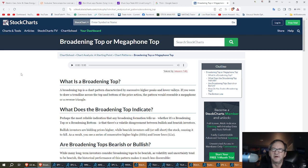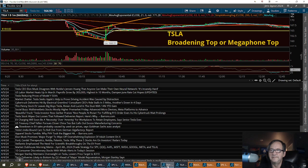A broadening top is when you have two different peaks. The broadening top is a chart pattern characterized by successive higher peaks and lower valleys, which means lower lows. And the spread can get real wide. It's just like a megaphone. So the spread can get real wide, and if you can catch it on the bottom of that, just have enough patience to wait. Many times you'll bounce off that megaphone, off that broadening.